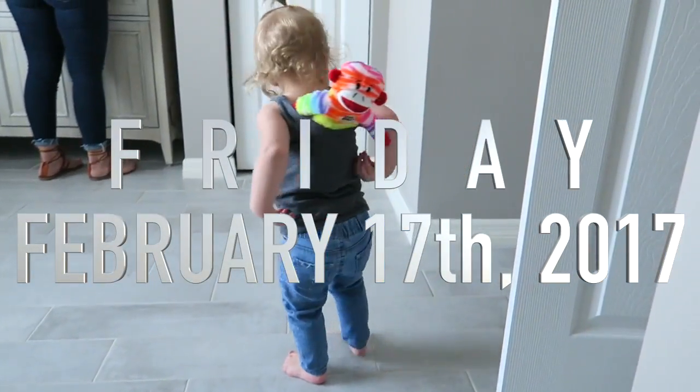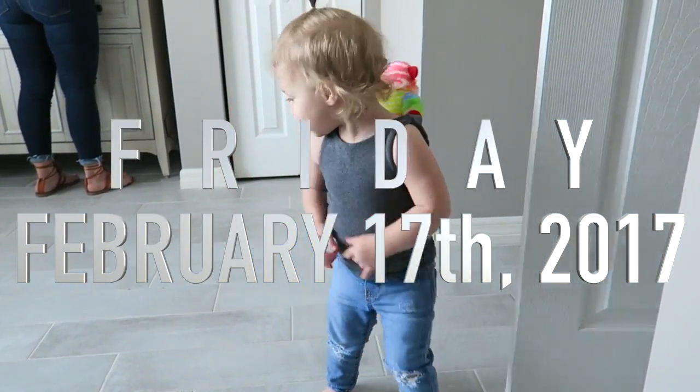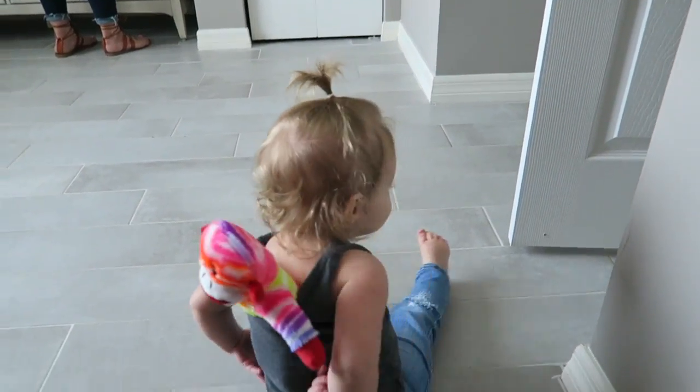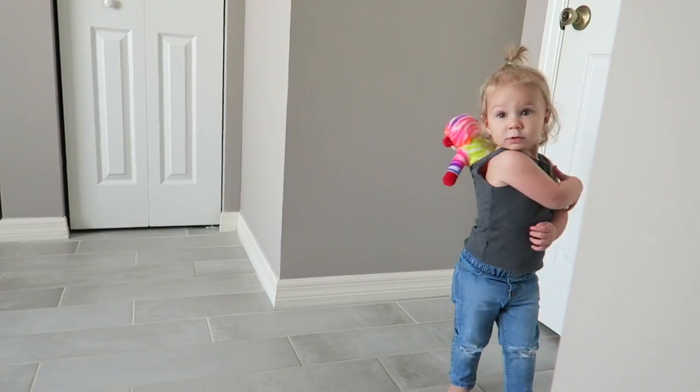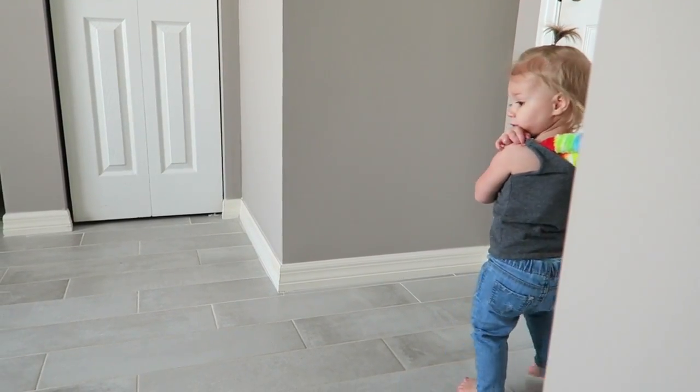Where's the monkey? There's a monkey on your back. She can't get him.